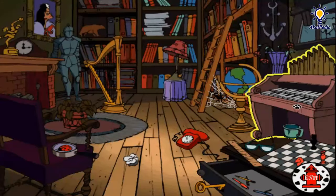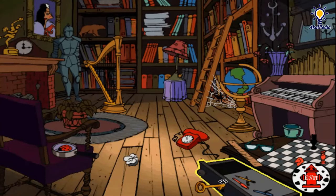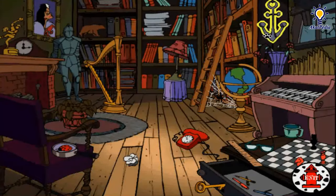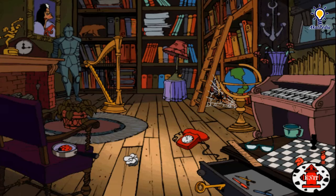Spiderweb, organ, key. Drawer. That's it. I think I see another one of the puppy's notes. Find something that looks like this. The anchor. Excellent.